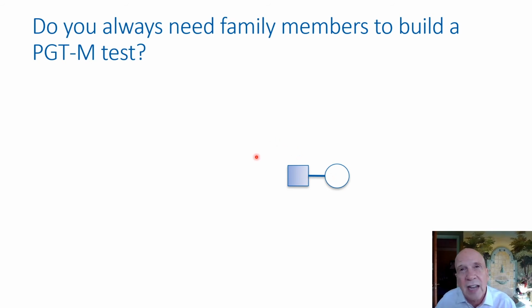Or maybe he doesn't have a brother or sister with the same disease and they don't have any children with it. Well, then how are you going to connect the SNP strand of DNA with the mutation strand of DNA if you don't have anyone other than that individual's 2 chromosomes to link it to? How do you do that?